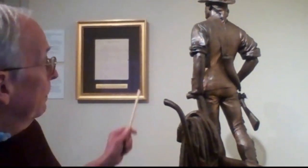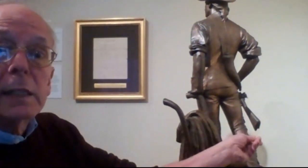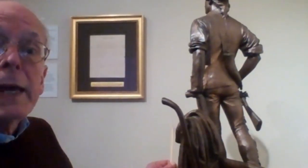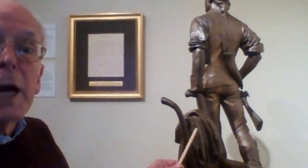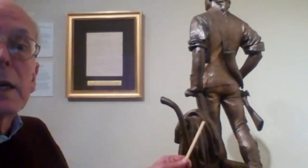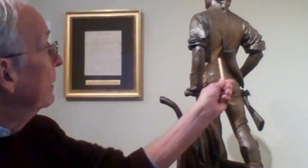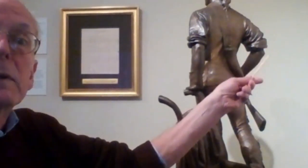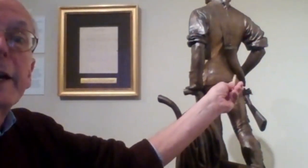Now we're looking at the back of the sculpture, and it's easier to appreciate from here how careful French was to design this in the round. It's meant to be walked all the way around, and we can see in particular some details back here. Here's the musket. Here is the one handle of the plow. Here's the other handle of the plow, the coat that's hanging on the handle of the plow. And here is the powder horn that the Minuteman is wearing.